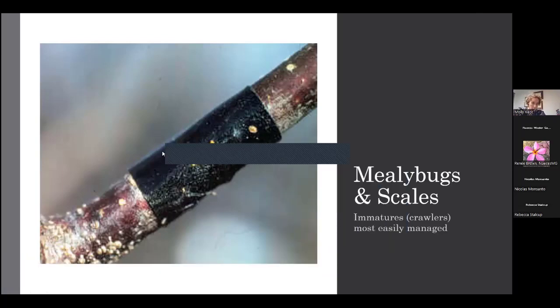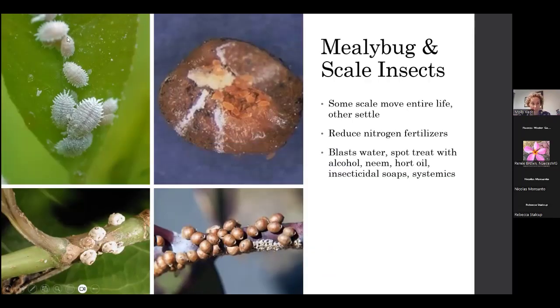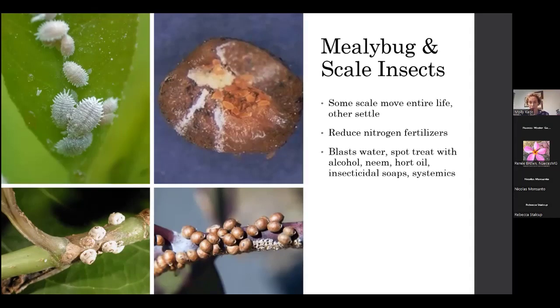Some of these softer-bodied ones have their body attached to the wax, versus the hard scales like these guys, where if you can peel that off and there's a scale underneath it, the hard thing is not attached to them. Hard scales will kill a plant. So if you have hard scales, you probably want to use a systemic. That's usually the only thing that will work, or you can expect that bush or that large ornamental to die.